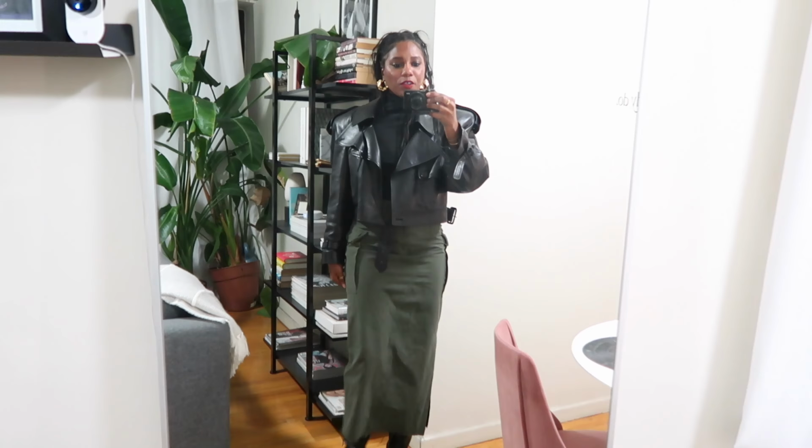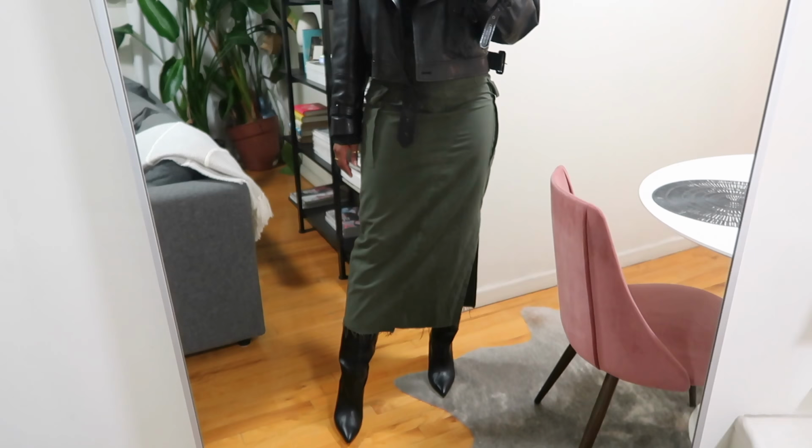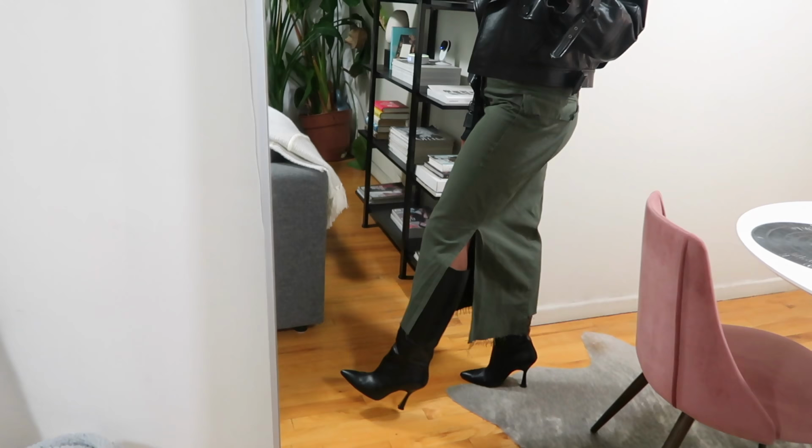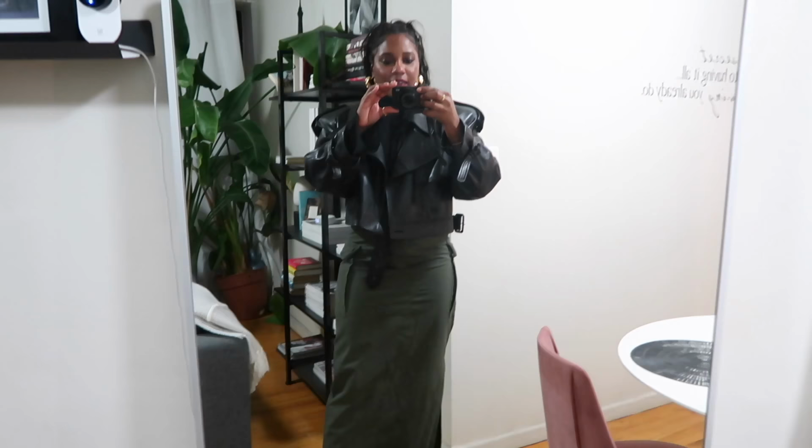All right, I'm a little backlit, so I hope you can see me, but this is the full look for tonight. Just throw on my Saint Laurent coat. This is one of my favorite skirts from Local European. My Stuart Weitzman boots. I love the heel on these, it's pretty unique. Never really seen that shape before. It's very retro. But that is the look for dinner tonight.